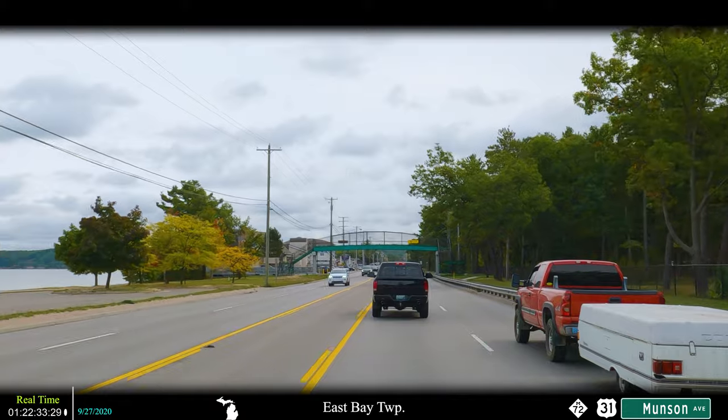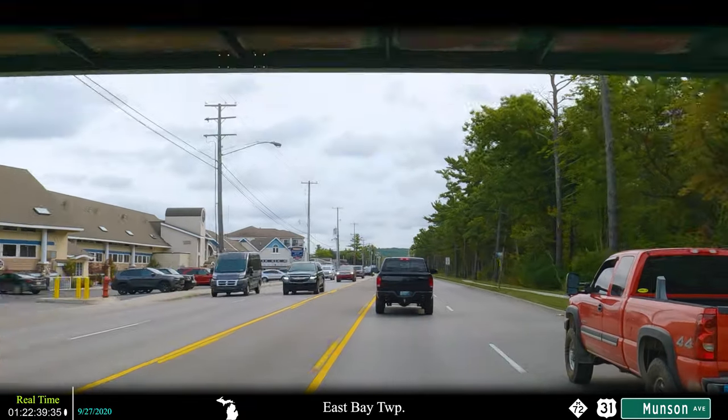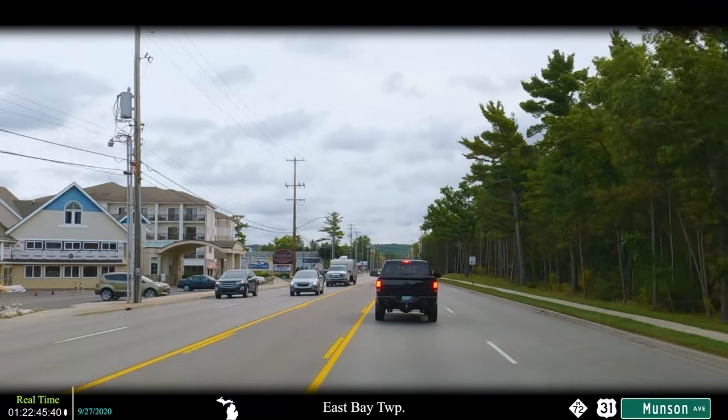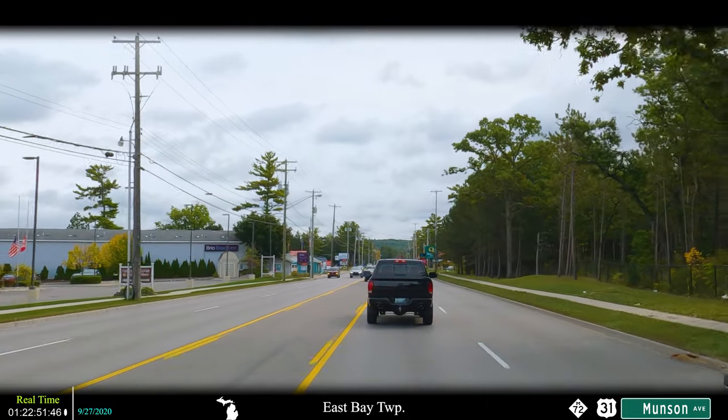Now, we're finally getting to the parts of the video that you really wanted to see. To the right is Traverse City State Park, mostly just used as a campground for RVs and motorhomes. Nice little pedestrian bridge over the highway to get to the beach. Let's get a better view of the bay, shall we?